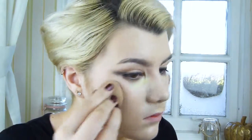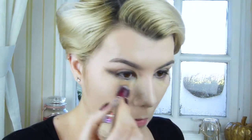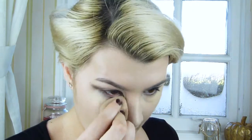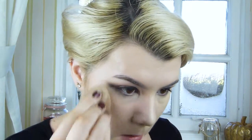And if you have areas that are still kind of showing through, like some pigmentation, just go back over it with that same foundation, just in that spot, and build it up just in that spot. Okay, and then I'm just going to conceal with my Maybelline Eraser Eye Concealer. And I'm going to set my face with my Rimmel Stay Matte Powder.